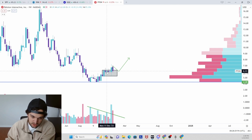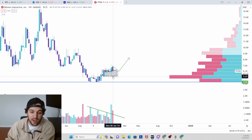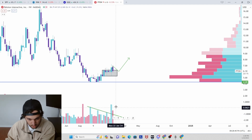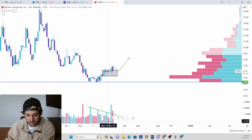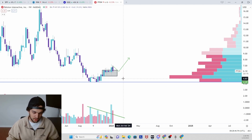So we're consolidating, consolidating, consolidating. And then finally, we had a breakout, this candle right here. As you can see, let's go down here. We had declining volume, declining volume, declining volume, boom. Huge volume breakout with this consolidation up here. So we have two things.